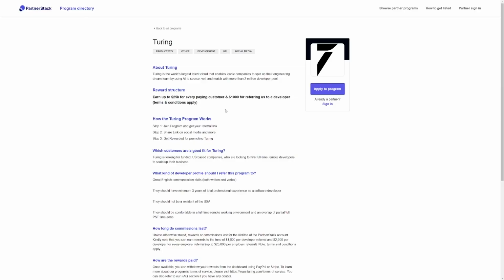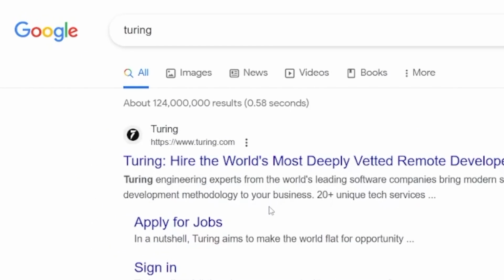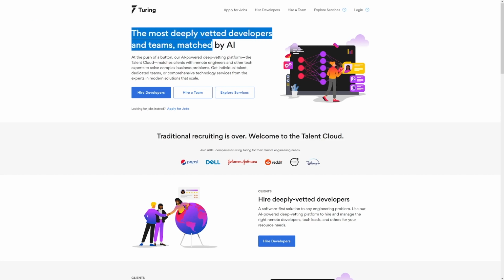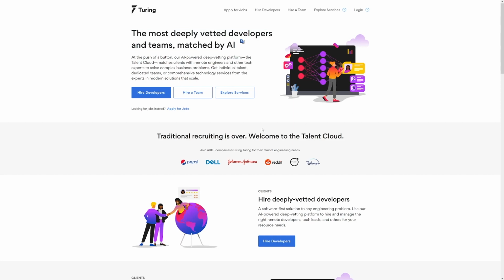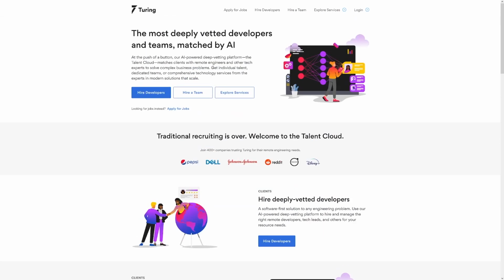So what I'm going to do today is combine a few things. First of all, we need to know what Turing actually is. To do that, you can just search for it on Google. Search for Turing, and it is this one, Turing.com, and right away you can see that this is the most deeply vetted developers and teams matched by AI. So they match developers with people in need. So this is done, okay? We know what it is and what it does.